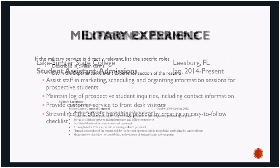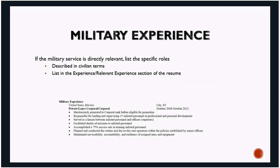Now, if you were in the military and have military experience, it can be tough to figure out how exactly to word that on your resume. You do have a couple of different ways that you can put that on the resume. The most simple is to list it under your work experience, or to have a whole separate section that's titled military experience, especially for a lot of employers that really have a veteran preference or look for veterans for their positions. It'll help that to stand out even more.